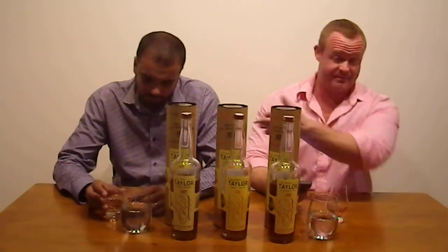To be labeled bottled in bond, the liquor must be a product of 1 distillation season, that's from January to December, and 1 distillery. Like in this particular case, Buffalo Trace. These are the people that release this whiskey now. It must have been aged in a federally bonded warehouse under U.S. government supervision for at least 4 years, and bottled at 100 U.S. proof, which is 50% alcohol by volume. So the higher the alcoholic strength, the more flavor it delivers to you. So that's a good thing. The better the end game. The bottled product label must identify the distillery where it was distilled, and if different, where it was bottled. Only spirits produced in the United States may be designated as bonded.